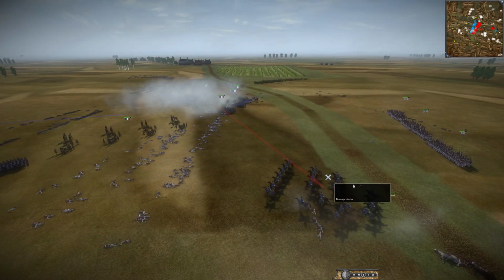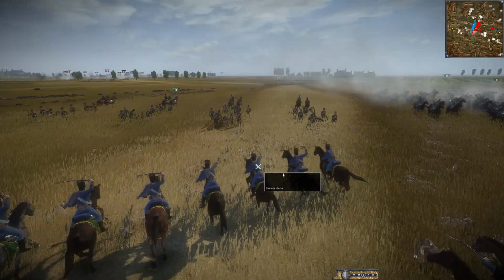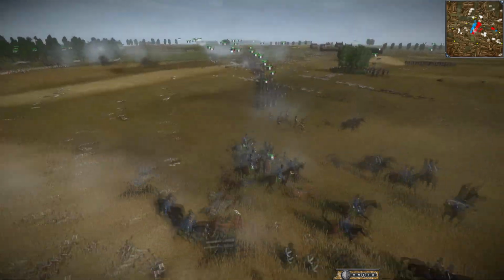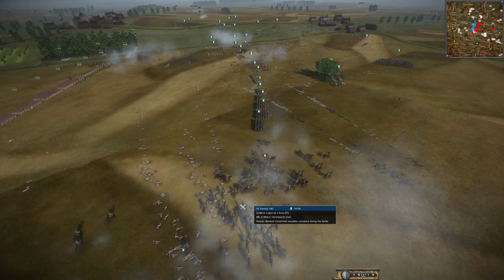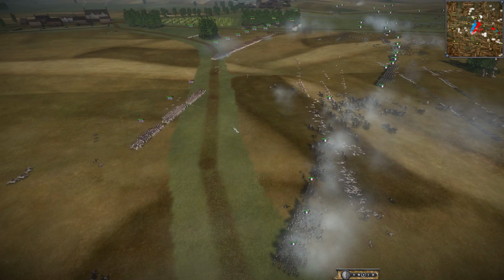Uh-oh. Oh, this cav is going for a brave charge. Can they make it? Nope, they're about to fire. Oh, no! Oh, no! I think they actually still saved their artillery. I think one canister shot may have actually saved them, but barely. That was a close call.